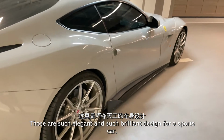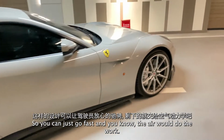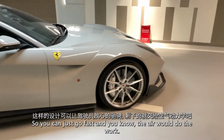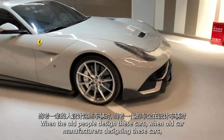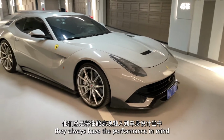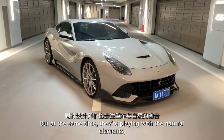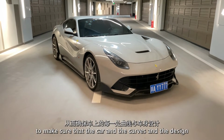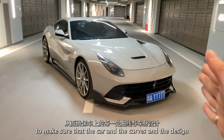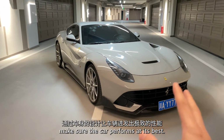Those are such elegant and brilliant designs for a sports car, so you can just go fast and the air would do the work. When the old car manufacturers designed these cars, they always had performance in mind, not only to make the car look beautiful, but at the same time they were playing with the natural elements, with the air, with the physics, to make sure that the car and the curves and the design work with the environment so the car performs at its best.